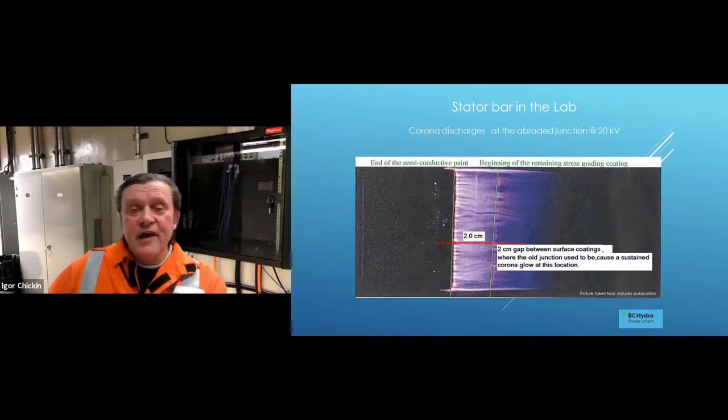This experiment was done in the lab. The interface was intentionally damaged, about two centimeters of damage, and we see sustained corona glow at this location, damaging the insulation further. In general, when we do partial discharge, we look at the trends and check whether it doubles in 6 months. If it does, we raise the flag.